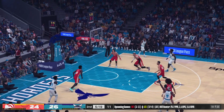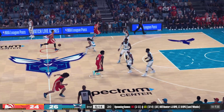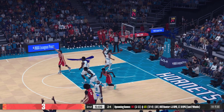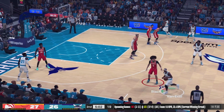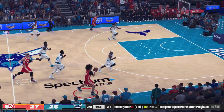Fires the three. That one doesn't go. He's just 2 for 5. Atlanta's got 5 of 7 threes to drop here tonight. Here's Black. Nails it from 3. Black's gotten himself going here, his first points of the game on the deep ball. Defensively, there was a lack of aggressiveness, and it really made it easy for him to knock that shot down.